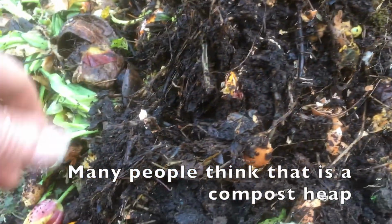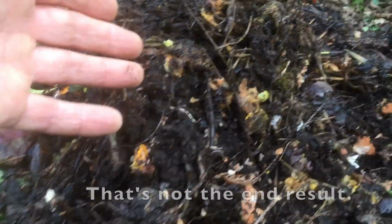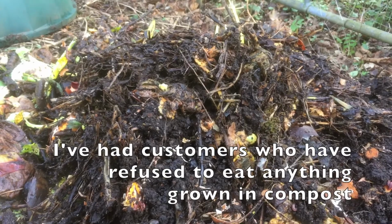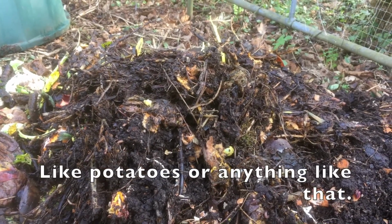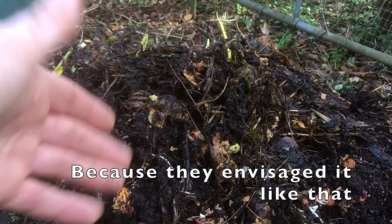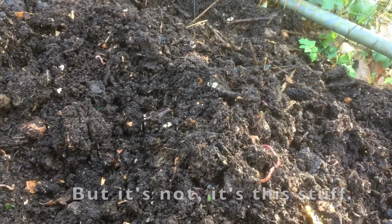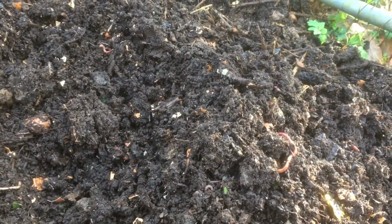So people think that is a compost heap, that's just the start of it, that's not the end result, or that, a slimy mess. I've had customers who've refused to eat anything that was growing in compost, like potatoes or anything like that, because they envisaged it was that rotting sort of mush, but it's not, it's this stuff, which is essentially what soil is. Soil is made up of exactly the same things.